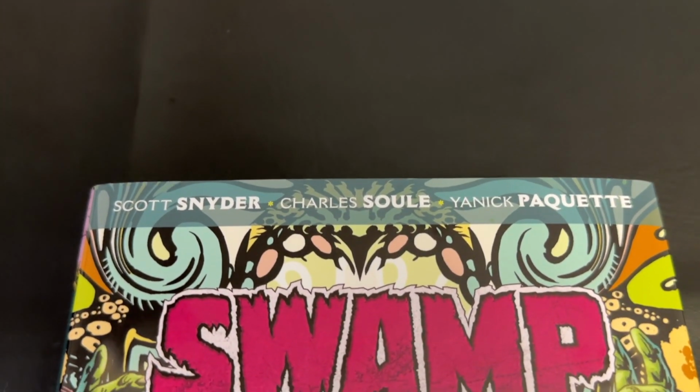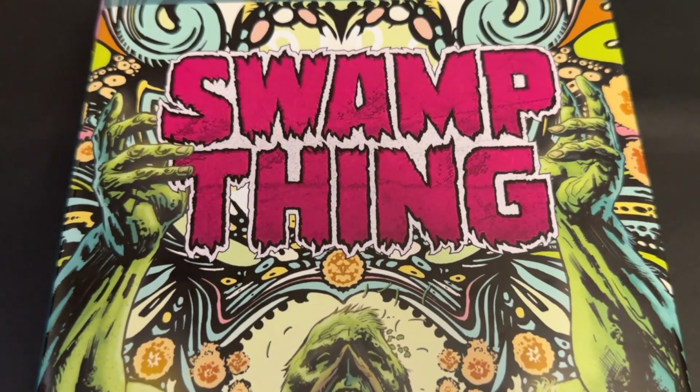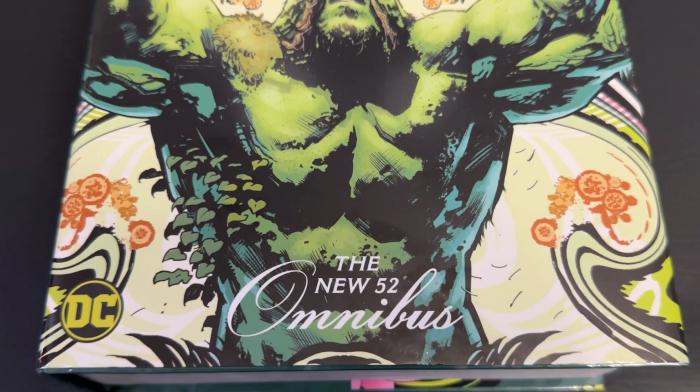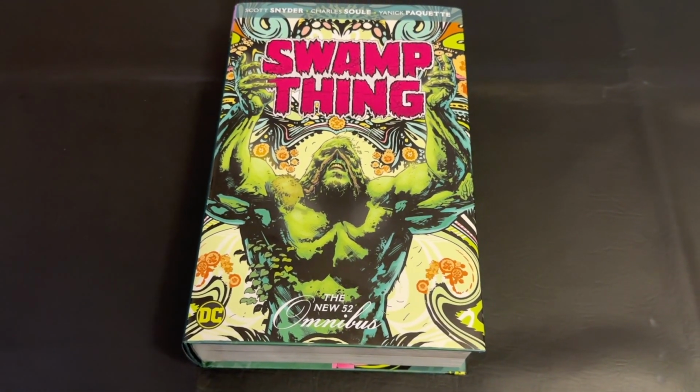Absolutely gorgeous and very indicative of the kind of art we could see inside this omnibus, especially for the first half of the omnibus that was written by Scott Snyder. This art is just the style you can expect. Overall, just a stunning design that's instantly captivating.